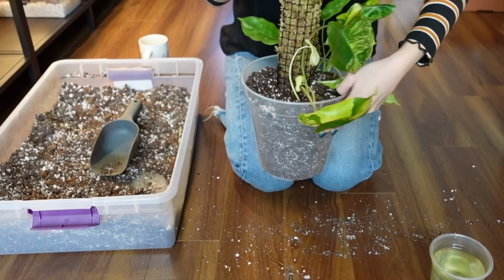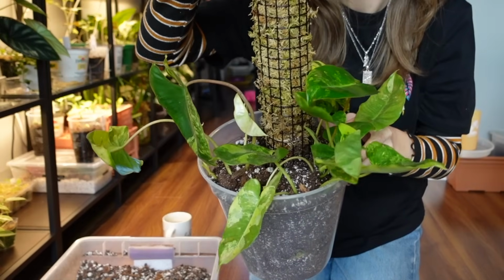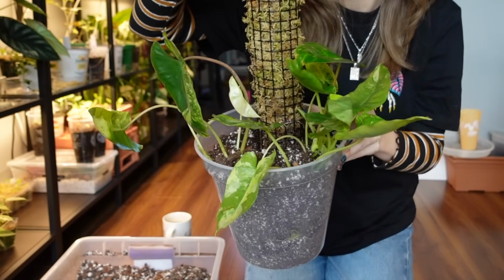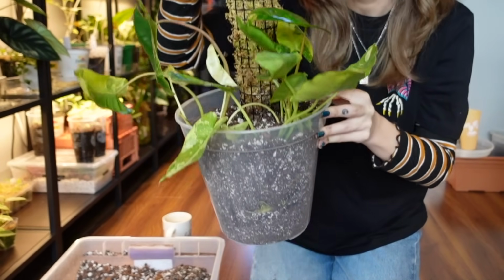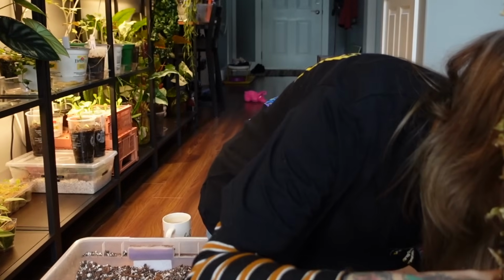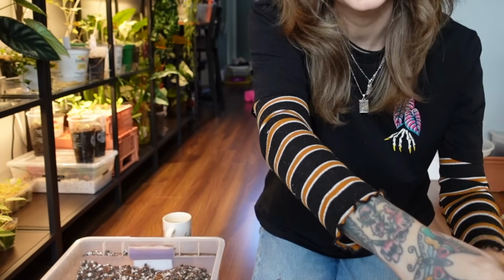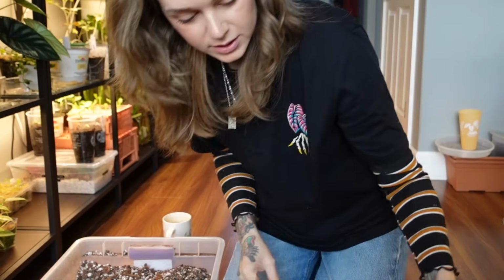All right, she is all potted up. So here it is. Of course, it looks crazy right now, but I cannot wait to give you an update on this one. I'm not able to attach it to the pole right now because the vines aren't long enough, but once it starts growing, it's gonna be so fun to watch it climb. Oh, feels so good to have that done.